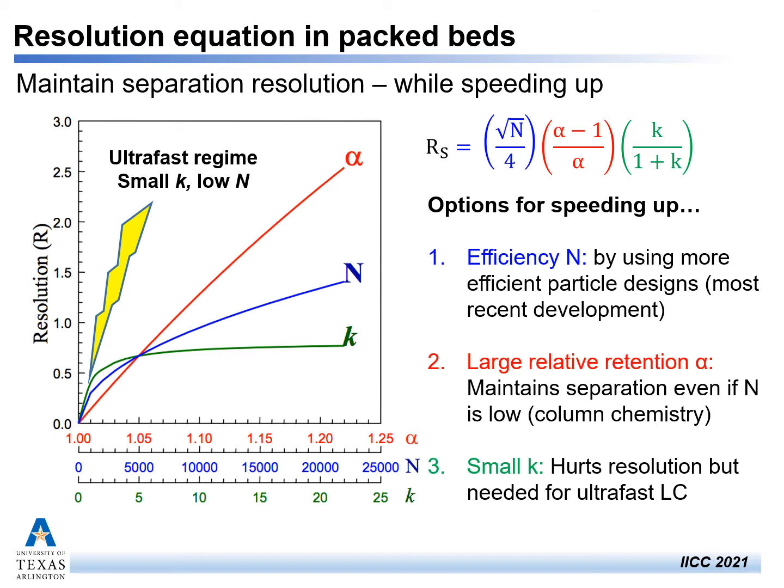alpha value, which is the relative retention factor or the selectivity, it is dependent on the surface chemistry and the solvent environment that is provided to the analyte. And this is actually the most important factor, and you can see it's almost linear for resolution in the graph on the left. And the least important factor is the retention factor, which is k, and it does not matter much, and it's a thermodynamic property as such.